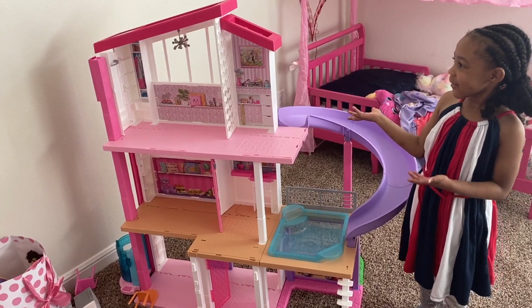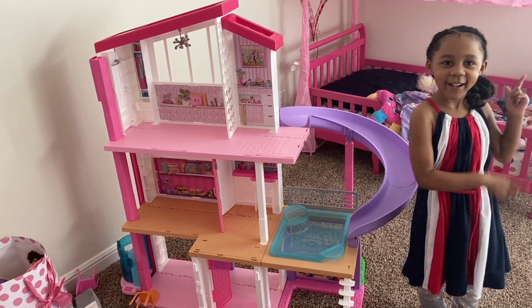We're done building the house. Now it's time to put the furniture in.